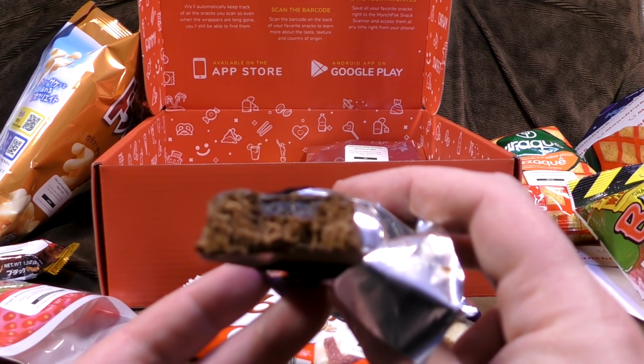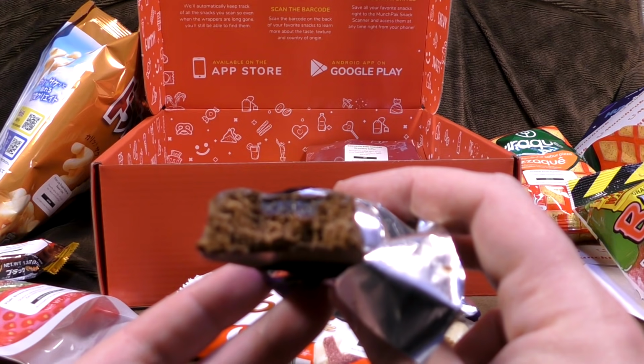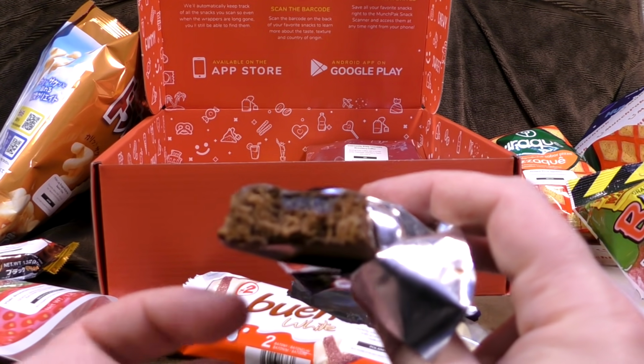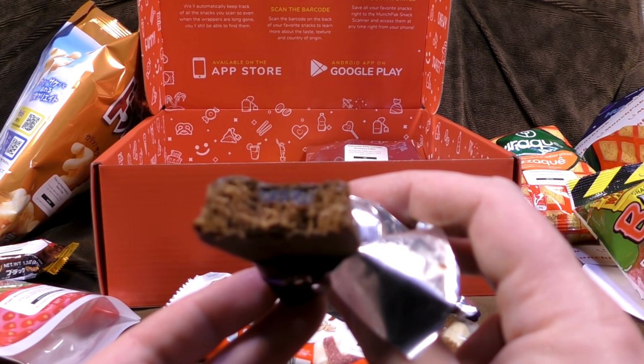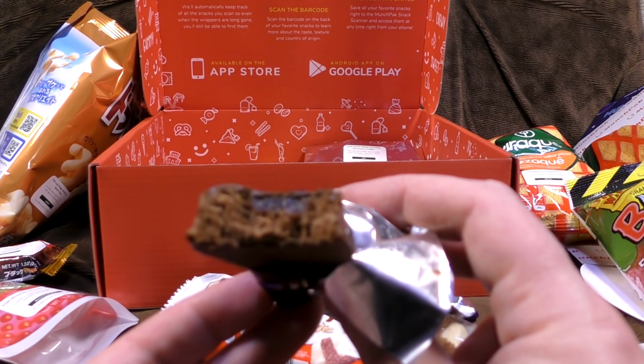I'll tell you what this is very similar to. You know those mini rolls you get? Cadbury's mini rolls, I think, you know they used to do ones, or possibly still do, where it has chocolate cream instead of white cream in the middle. Yeah. Very, very similar to that. Just in a slightly different format.